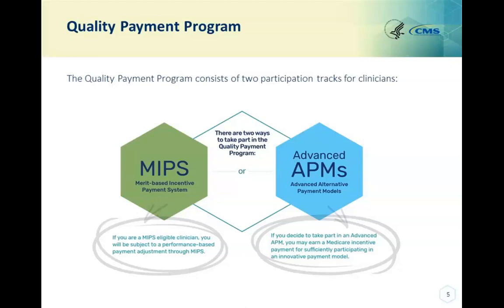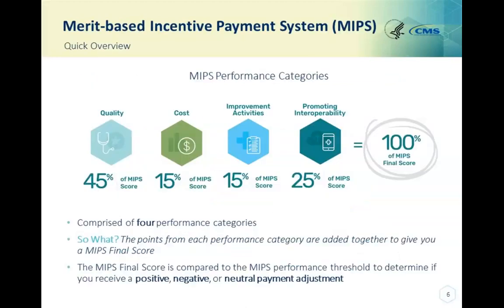Moving forward to the next slide, slide 6. I think this is an important slide because, as you can see on screen, MIPS is comprised of 4 performance categories. All 4 of those categories add up to 100 final points. We will assign a final score to each MIPS-eligible clinician, and that final score can range anywhere from 0 to 100 based on performance. What we then do is compare your final score to what we call a performance threshold, which is essentially the minimum amount of points that a clinician would need in order to avoid a negative payment adjustment.